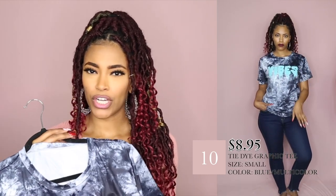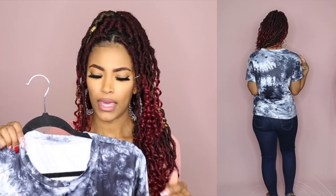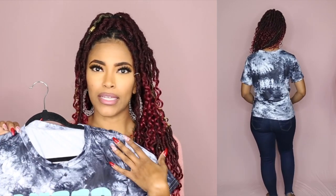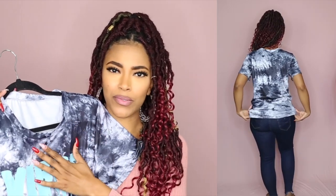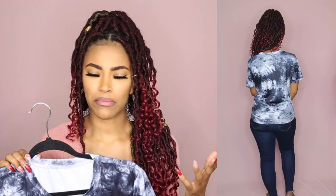Up next, more tie-dye with vibes. Now this shirt obviously was meant to be baggy, so I'm happy about the size. What size did I get? Yeah, so this is a small, so it's obviously meant to be baggy. Once again, I love the tie-dye look. I thought the vibes was a nice little addition, something different. I can throw some color into my wardrobe, which I rarely do, especially when it comes to blues. I thought it was cute, something I could throw on with some jeans, just a casual day type thing that looks like, once again, I really tried.